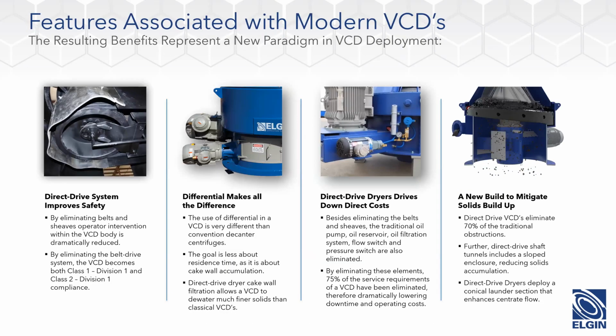So when we look at the features associated with modern vertical cuttings dryers, I'm going to keep it to just this one slide because I don't want this to get overly burdened down by some sales pitch. But it is important to keep in mind that a direct dual drive system eliminates all belts. That is a big deal in regards to maintenance and service. So you have no belts, no sheaves, and it makes it truly a Class 1 Div 1 and Class 2 Div 2 or Div 1 compliant system.